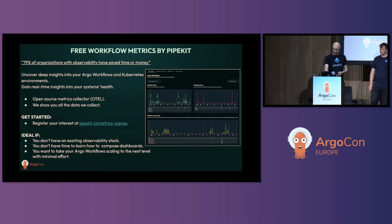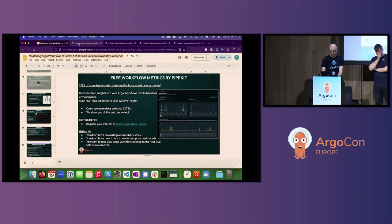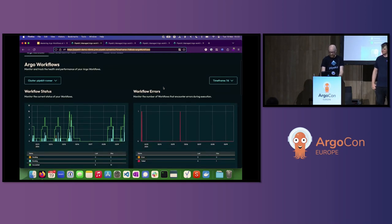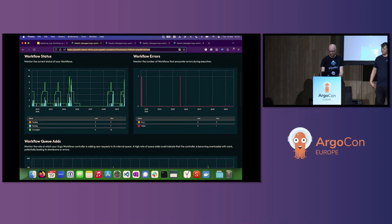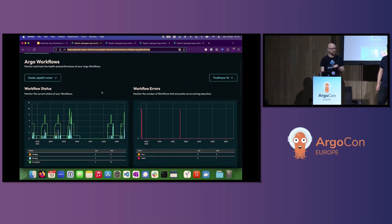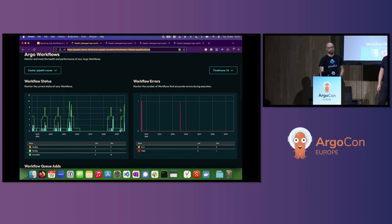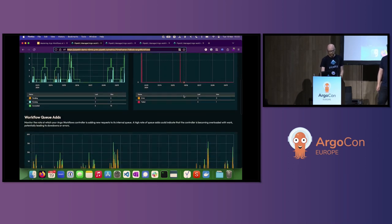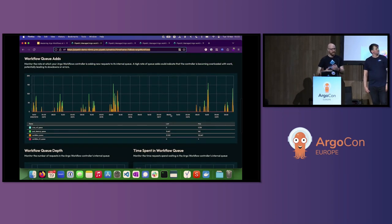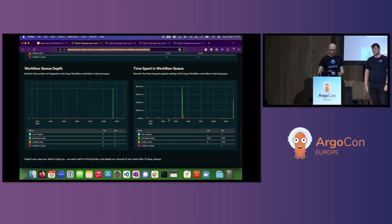I'll show it to you really briefly. And the internet sucks, so what I've done is loaded it in separate tabs, and I'm not going to hit refresh. So this is an actual cluster. I've been desperately running some random jobs just to try and get some spikes and some graphs. This first page shows you everything about the workflows controller itself. It's showing successful workflows, any failed or errored workflows, as well as what the inside of the controller looks like, so how many things are being added to the controller's queue, the depth of things in the queue. If we've got a problem, we'll start to see those lines go up and not come down. This cluster looks fine.